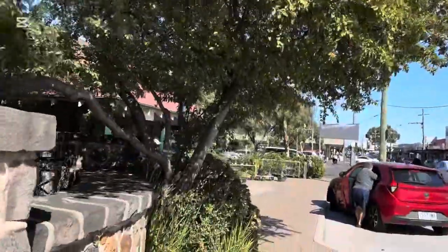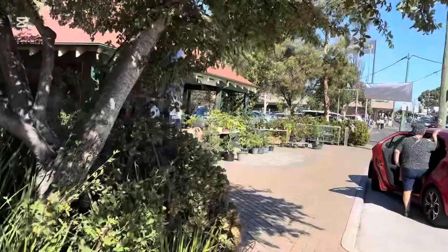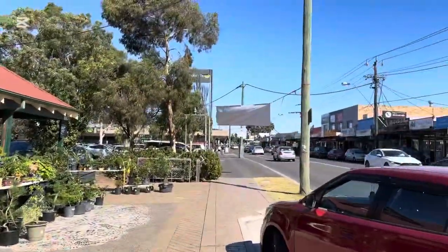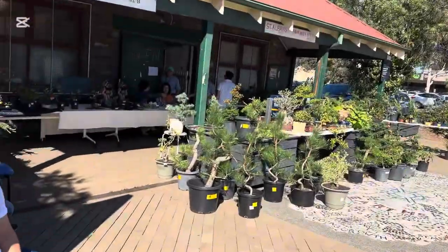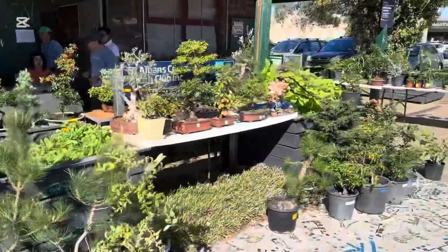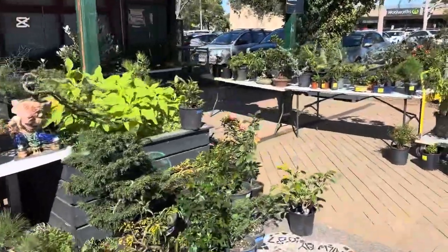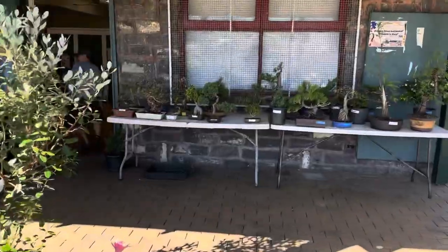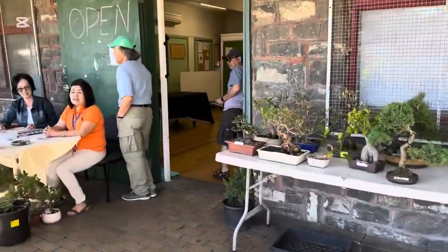So I'm just going to walk through, and you can see quickly the sales are out in the front of the street. It's a pretty busy street, and all the sales trees are out here, looking pretty good. But I'll come back to the sales area later and we'll walk in to have a look at the show. Lovely people, lovely greeting. Let's go and have a look.